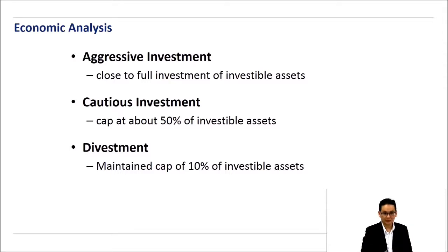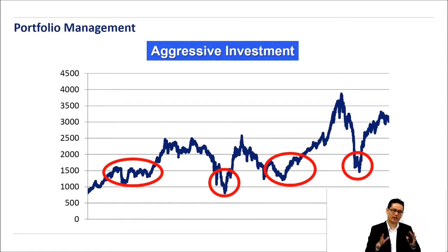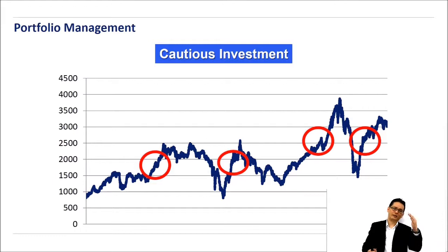Economic analysis. As this chart suggests, I just want to give you a few examples of what we mean by aggressive investment, divestment, and so on. So of course, if we are at the red circle point right now, the market is at the bottom, and we expect the market to go up, then we'll be doing aggressive investment. If I have 100,000, I invest 100,000. When the market starts moving up and becomes jittery, and you don't know whether it is going up or down, this is where I turn to cautious investment, whereby if I have 100,000, probably I only invest 50,000, 60,000, depending on my opinion on the market direction.